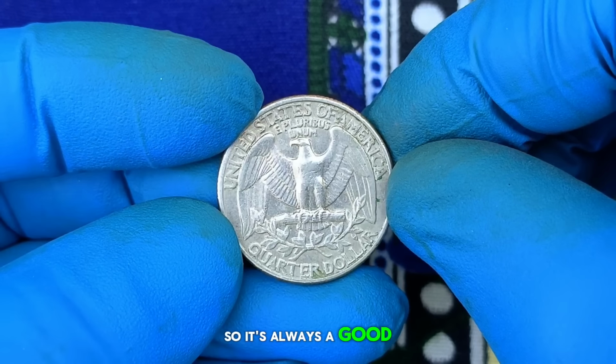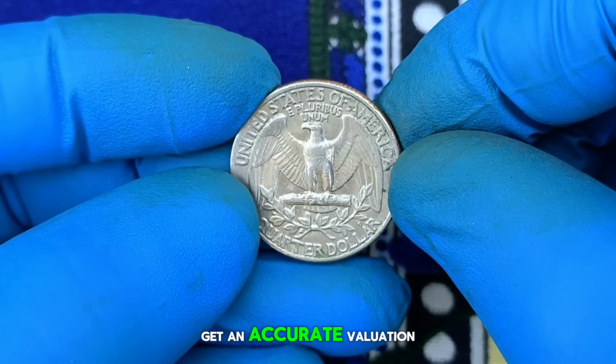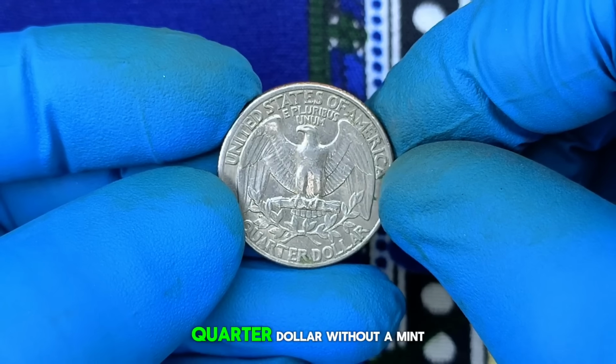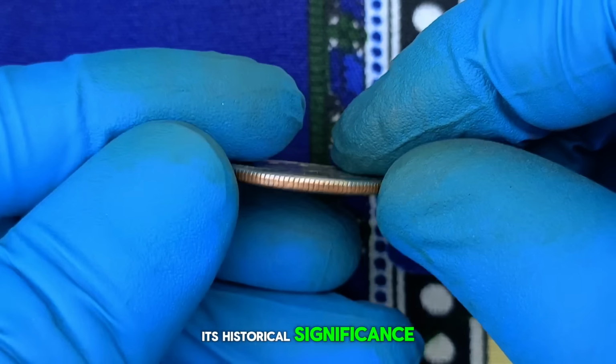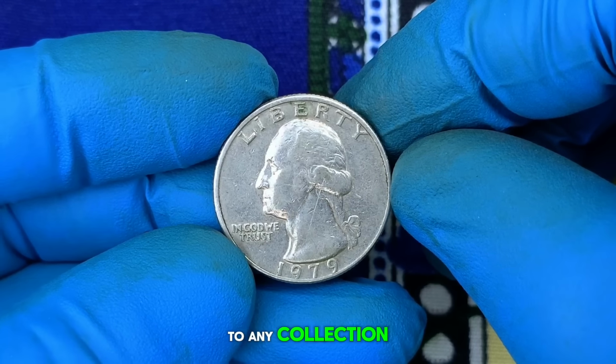So, it's always a good idea to consult with a professional coin dealer or use online resources to get an accurate valuation. In conclusion, the 1979 Washington quarter dollar without a mint mark is a true treasure for collectors and enthusiasts alike. Its historical significance, coupled with its rarity and condition, make it a valuable addition to any collection.